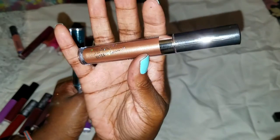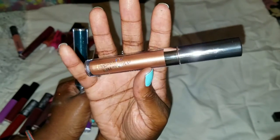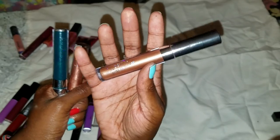This is a metallic lip. I am not too fond of the metallic lips. Maybe I have to try it with a lip liner, which I will do.